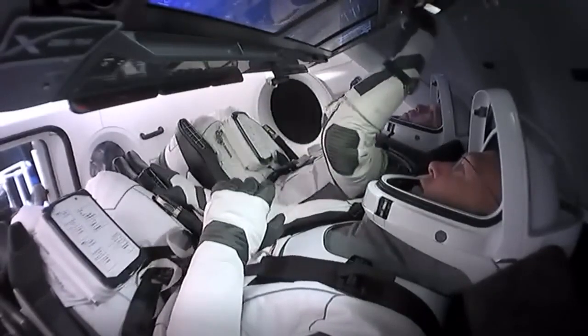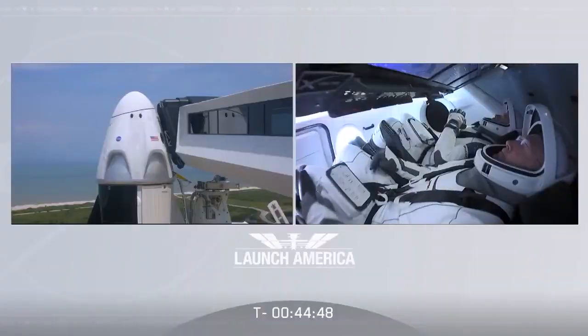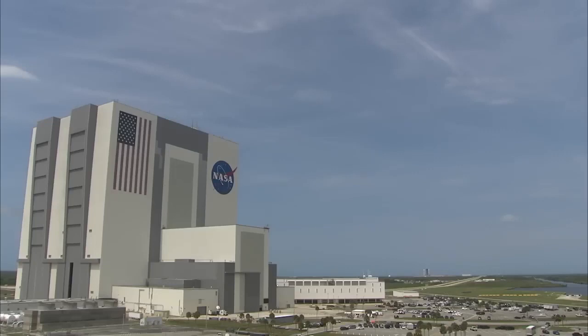Dragon, SpaceX, seats are in the launch position. We copy. And launch control clear to retract the crew access arm on time. SpaceX Dragon displays are configured for launch.